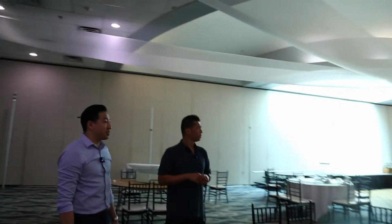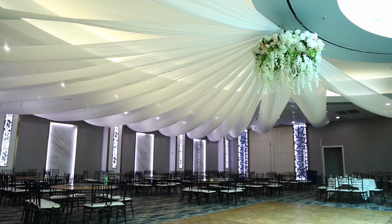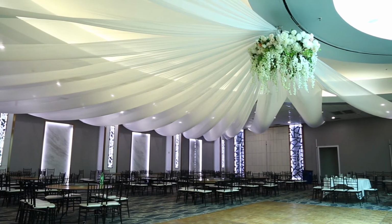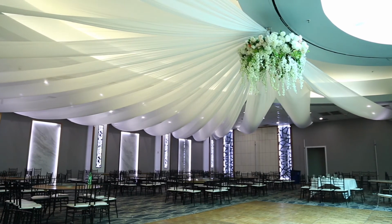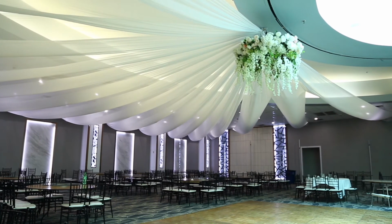Come on. Massive. Yes, 350. And it comes with a stage and dance floor. These are all portable, so however big the guests need it, we'll provide it for them. And so if it's a huge event, you would take down the wall. Yes. You make it the whole room. And how many people can fit in the whole room? Full capacity, about 800. Man, that's nice.